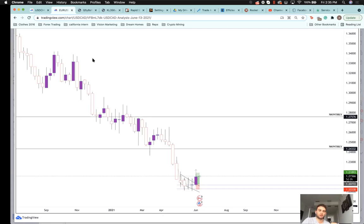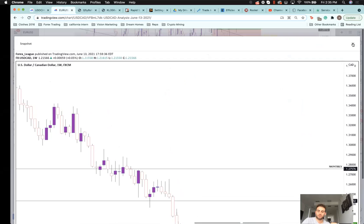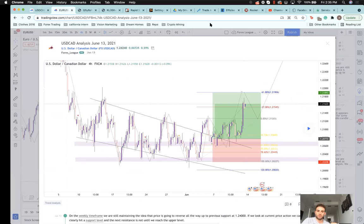So we had this big push to the upside right here. Boom, price moved up. And then going into last week, I was simply looking for that next push up. This was one of my more aggressive style trades that I've taken. We entered at 1.21378, just so you guys can see here.